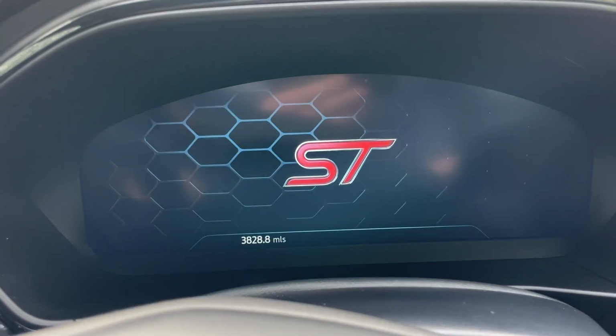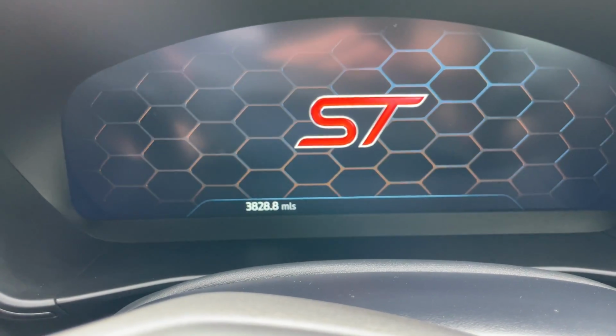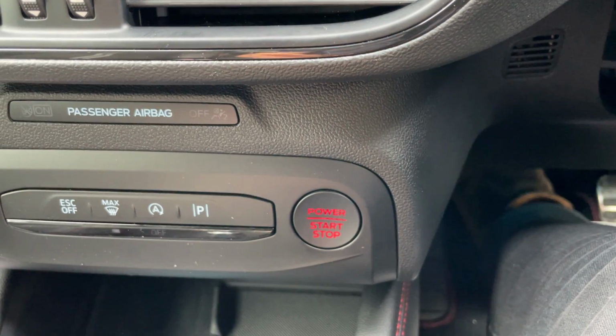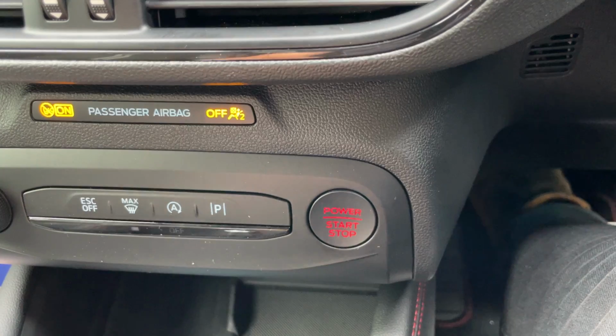There we go. So now on inside the vehicle, the exact mileage is 3,828.8. Start stop button is found down the bottom, so complementing the keyless entry, the power start stop is just there. So press your foot on the clutch, one click of the button and that gains us power to the vehicle.